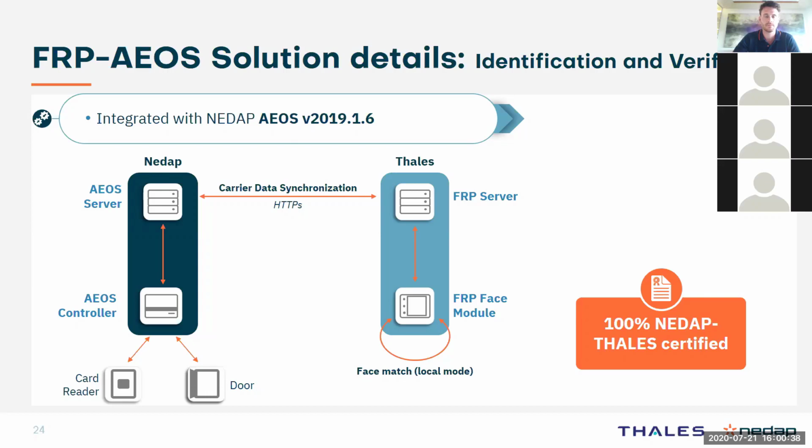And then afterwards, so two ways of working, but let's say you swipe your badge, then the AEOS controller will alert the face module. This will trigger a face capture. Matching will be done locally, and the results will be sent back to the AEOS controller. The AEOS controller will open the door. If you don't have a badge, then it's even simpler. You skip the initial steps, and it's just directly the face module that controls the capture and sends back the result to the AEOS controller.